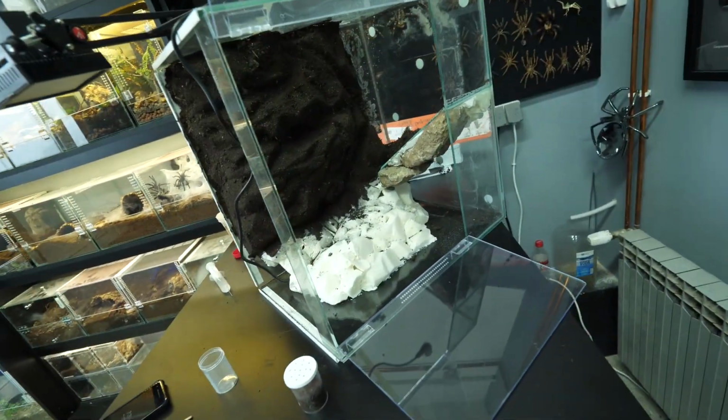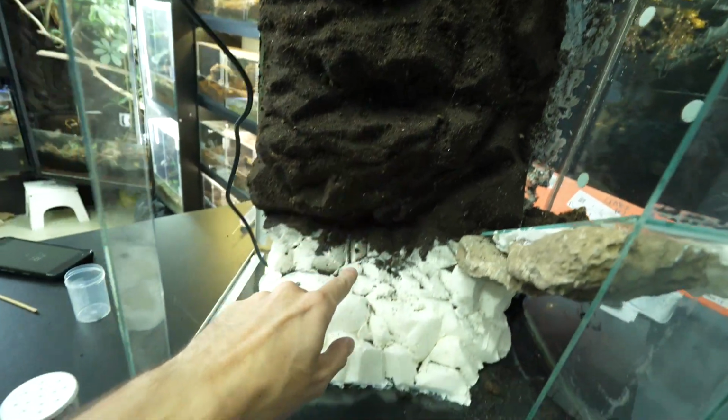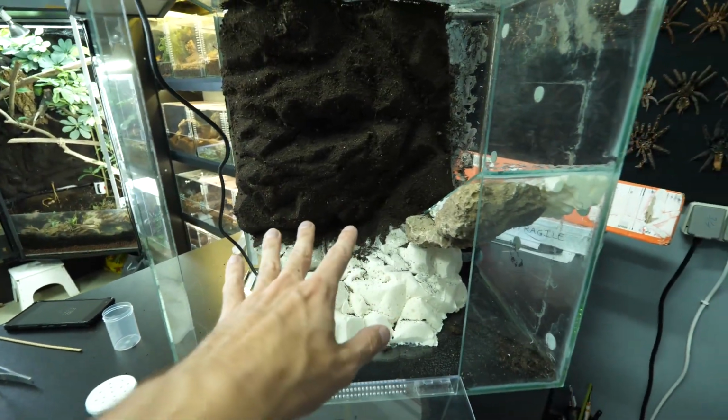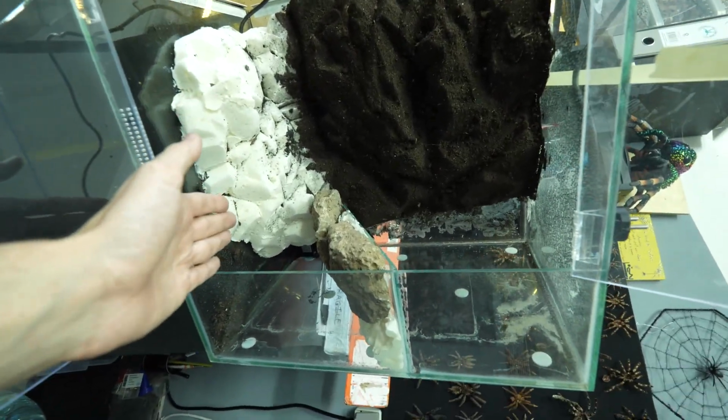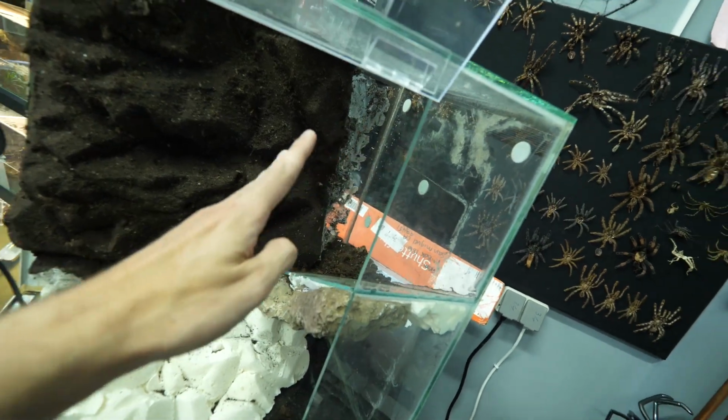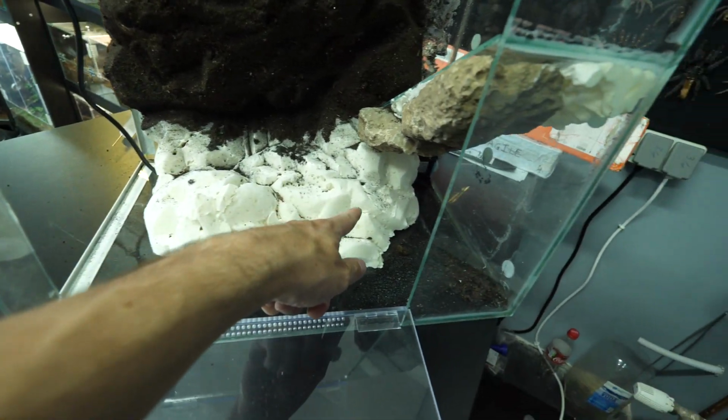This is the actual enclosure. I got one part of background done, and the other one I will do in a second. And the enclosure is standing on its side. You see, it is like this. This is how it should be. This will be a water section and this will be a land section, and we will have a waterfall going down here. But more on that in the video about that thing.